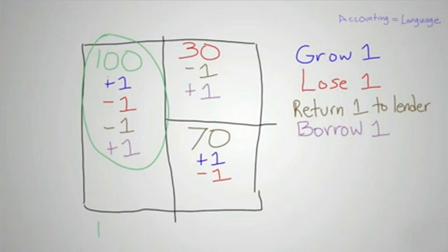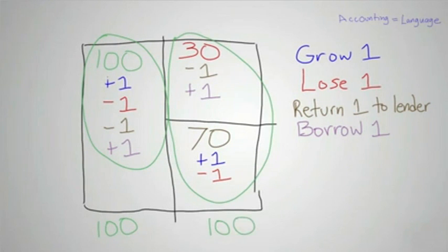As we notice, on the left, all the numbers add up to 100. Likewise, on the right, all of the numbers add up to 100. If both sides did not equal each other, then we know that the story is not being told correctly.